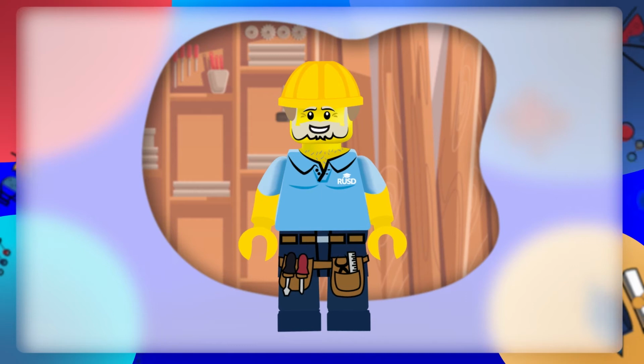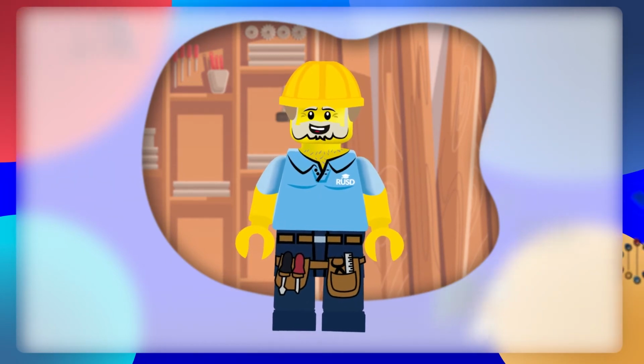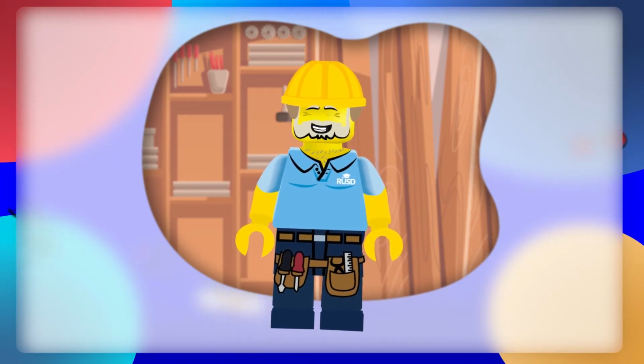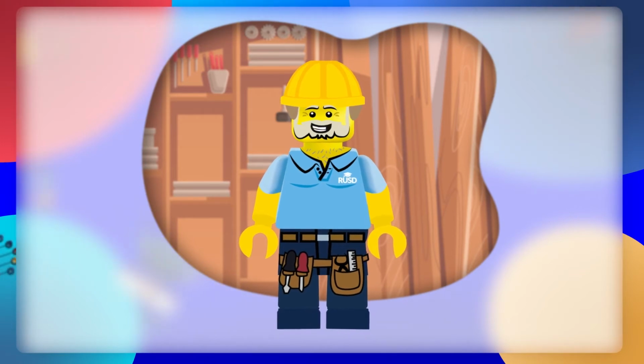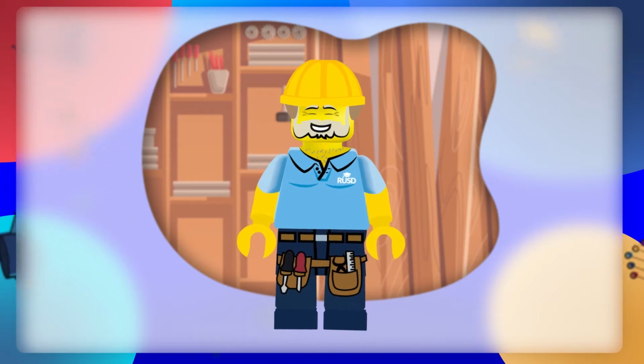In each of your bags, you will have multiple Lego pieces, but for this specific activity, you will need 6 pieces, 4 yellow and 2 red. In just a moment, when you pause this video, take 90 seconds and build a Lego duck any way you want with your 6 pieces. Please pause the video.